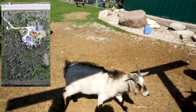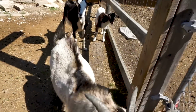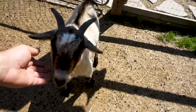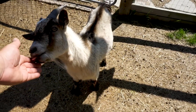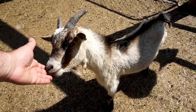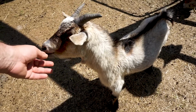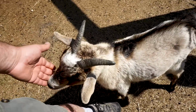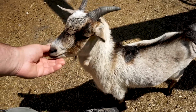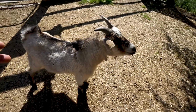Okay, into the smaller front pen here with Sheldon. So the reason why Sheldon is up in this pen and not in the main pen is because, well, what are you doing, buddy? You're silly. He is special. Now, he was born three years ago, I think it was. And he couldn't stand, he couldn't walk, he couldn't feed. So he had what we like to call autism.